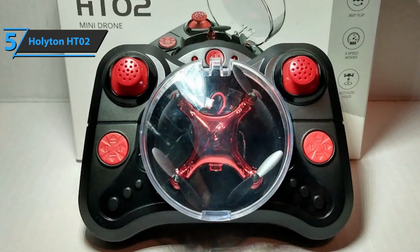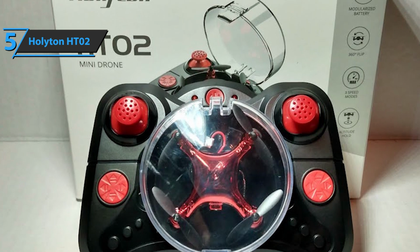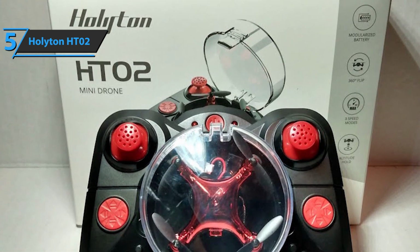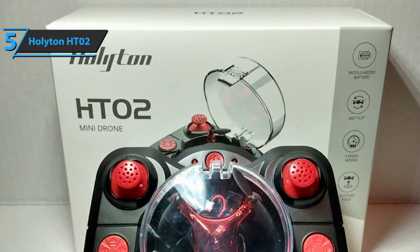As for the disadvantages, the majority of users agree that this drone has no significant flaws, especially when you consider what it offers for its extremely low price. For the listed price, we are thoroughly impressed.